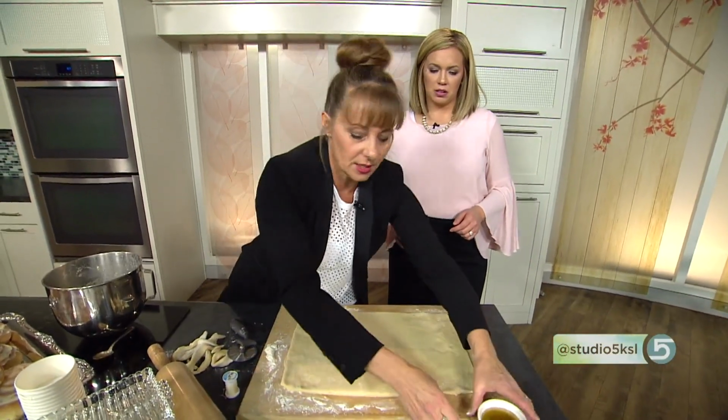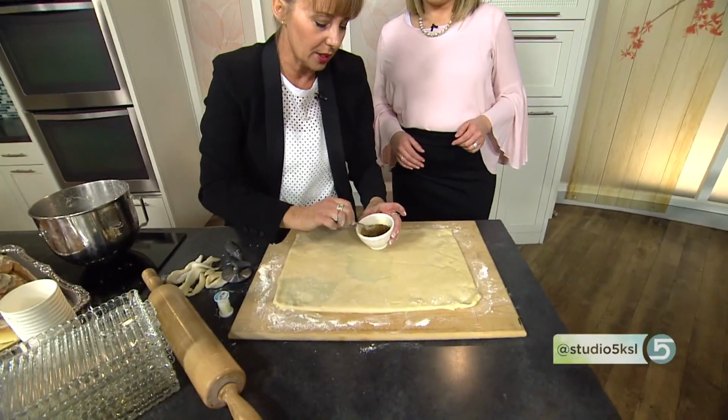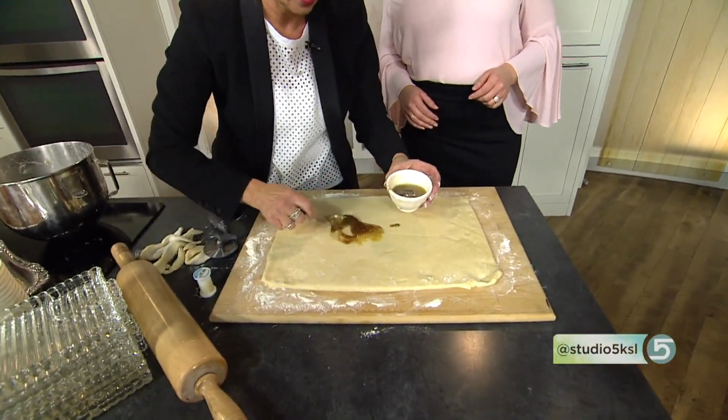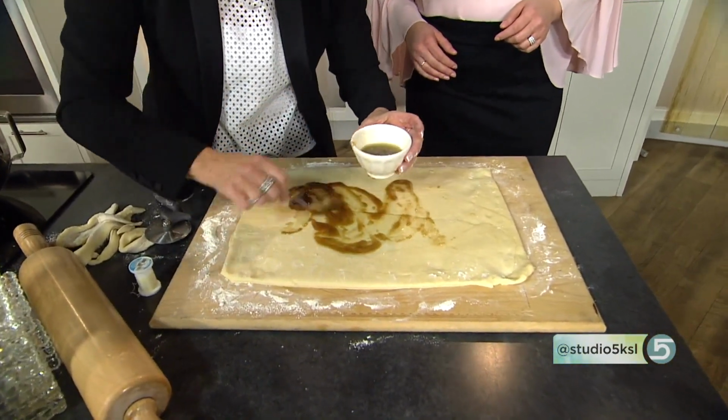It's beautiful. Okay, so what we're going to do is spread on your butter and brown sugar. That's your filling. Yep, your filling. And then the trick is really to roll it up.